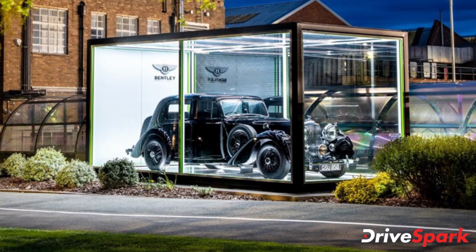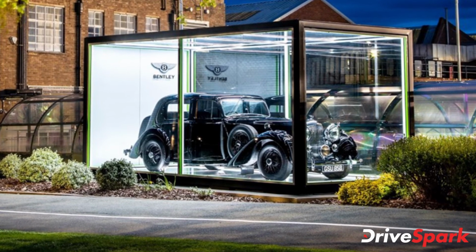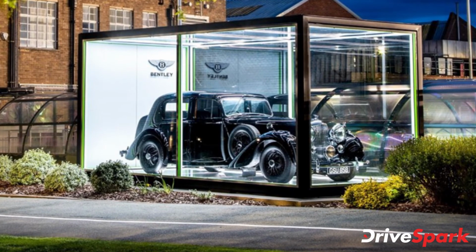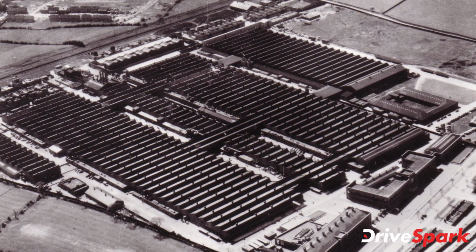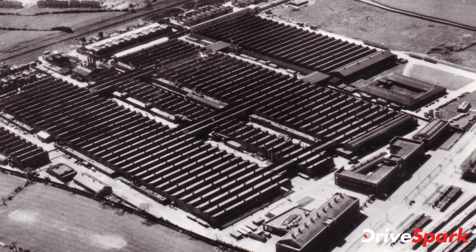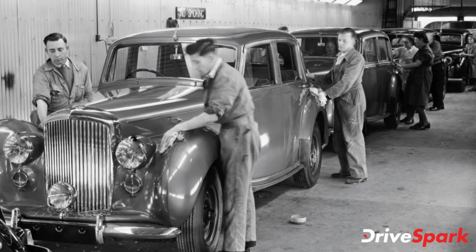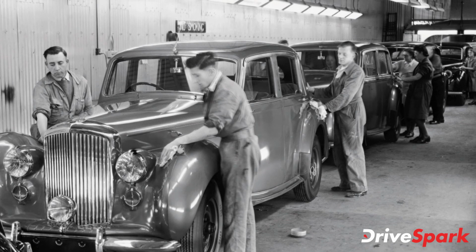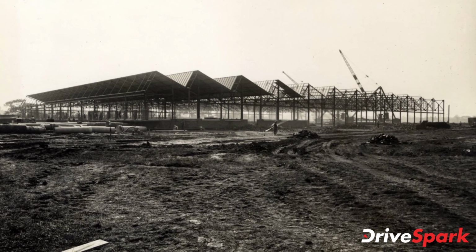Before Volkswagen took over Bentley in 1998, just 38,933 cars were built at the Crewe plant. It was only after the introduction of modern luxury cars like the Bentley Continental GT that sales and production took off. Bentley will soon open a new test center and R&D unit at the Crewe plant to aid in the development of Bentley's future electric models.